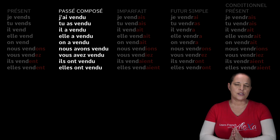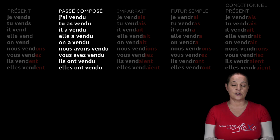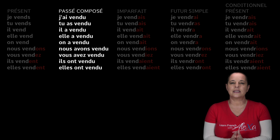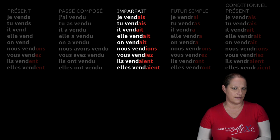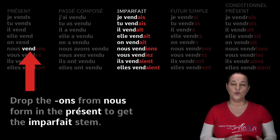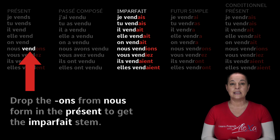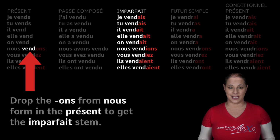Okay. So we've just conjugated the passé composé or past tense. Which is an action that took place in the past and is gone, done with. Let's have a look at another past tense, which is called the imperfect or imparfait in French. Now, the way we want to do that is by taking the nous form of the present tense. So, nous vendons. We want to take that stem, vend, okay? Put it into the imperfect, and add the imperfect endings.